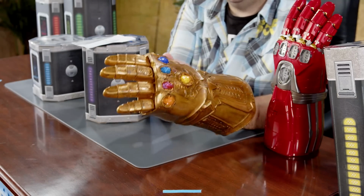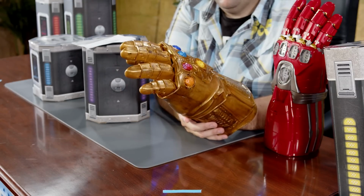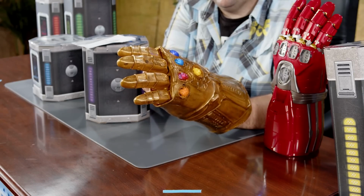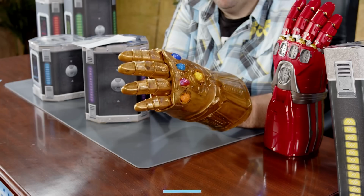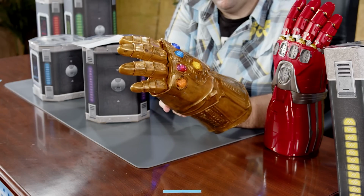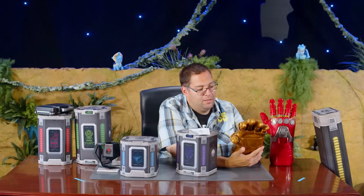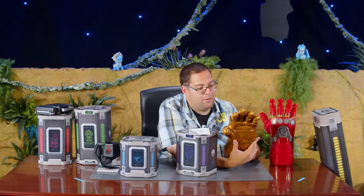But no, I don't think, why is that green stone giving me problems? There we go. Green stone's not lighting up as much as the other ones. I don't know why. If I push it in, it does. Oh, there we go. Again, I don't think I had it connecting right. It's got to be on right so it's getting the power to light up.